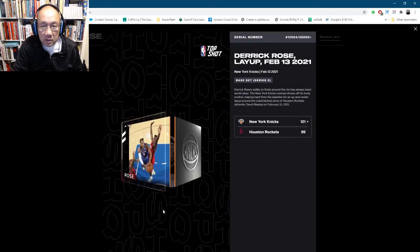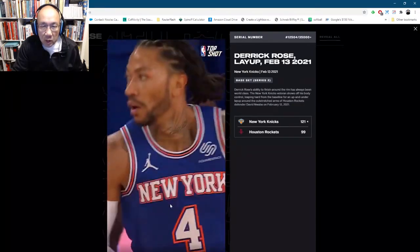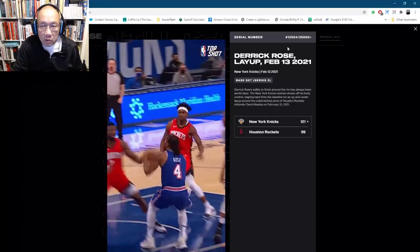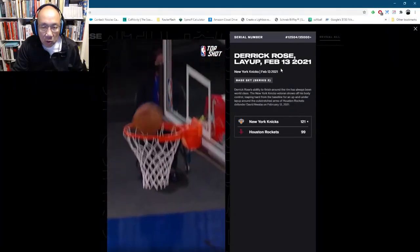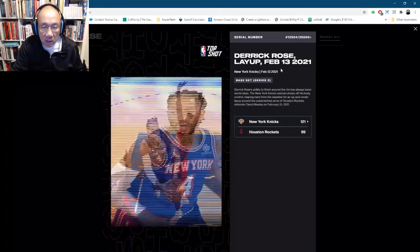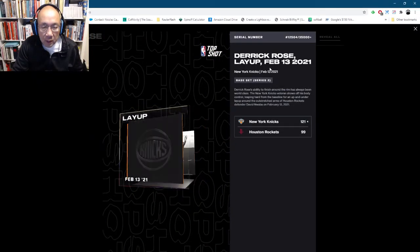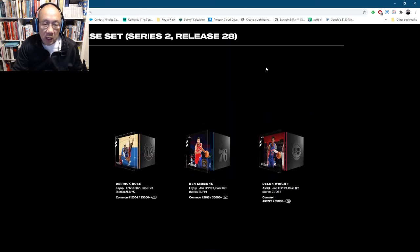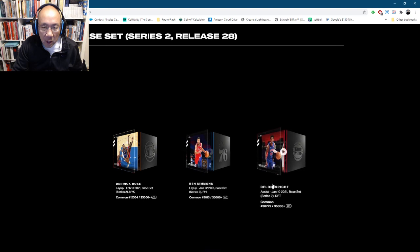Knicks, common. Derrick Rose. I think this is a more recent release post trade. Serial number 12,504. Not terrific, but I think this is a newer release with a lower circulation just because this is after his trade back to New York. All right. Actually, no. He got traded from New York to back with Tibbs. Tibbs is in New York, isn't he? I think so. Well, anyways, we got Derrick, Ben, and Delon.